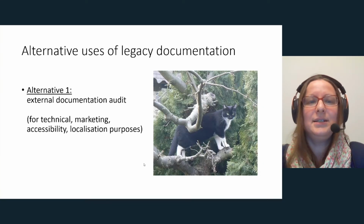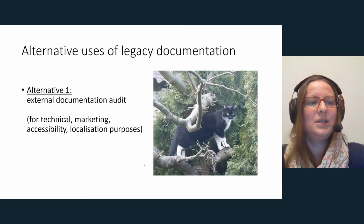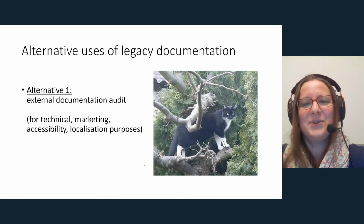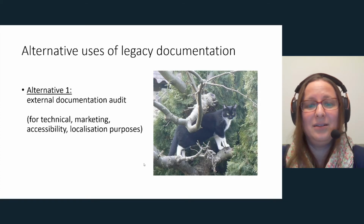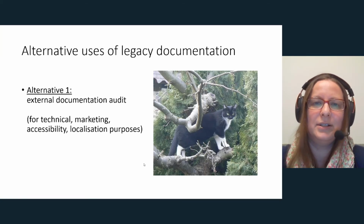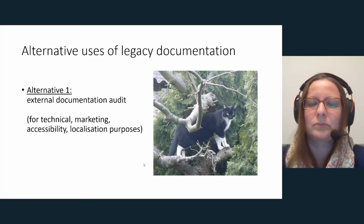Now, once we decided what to do with the legacy documentation, even if we want to destroy everything, there are some things we can still do with all these old obsolete documents. Now, I will speak briefly about 3 alternatives. So the first alternative is an external documentation audit.